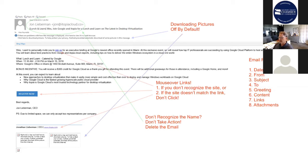And just please don't click on register now buttons or download this PDF, or if you don't know the sender, you don't recognize the name, delete the email or notify your IT staff and delete the email. We can always get the email back if we want to look at it, but you're better off just deleting the email. If you want to make sure, the safest course of action is pick up the phone, call the vendor, call the customer, call your employee or employer and say, did you send me this email? And oftentimes they'll say, no, I didn't send that. Okay, well, we've got a problem. So please use caution.